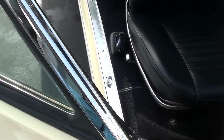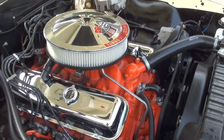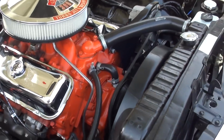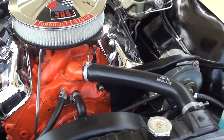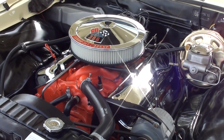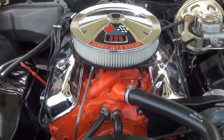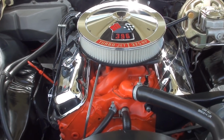Jay, jump in here and fire it up. How nice that A-pillar chrome is. No big monster cam or anything like that. Like I said, pretty much a standard rebuild, he said. Runs on pump gas. And I'm telling you guys, drives just unreal. Great running and driving car.